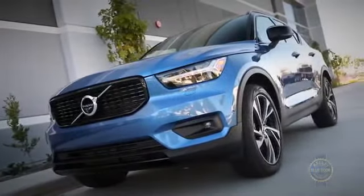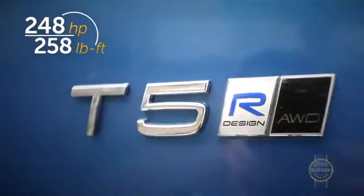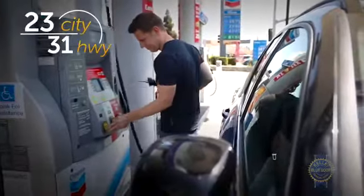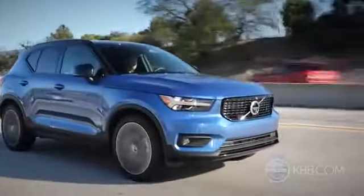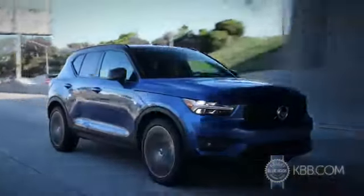On the powertrain front, there are two 4-cylinder variants, the front-wheel drive T4 and the $2,000 pricier all-wheel drive T5, each partnered with an agreeable 8-speed automatic transmission. Fuel economy with the T5 is decent, but for your best efficiency, the T4 is the play. We're guessing, since official figures weren't revealed while creating this video. And just so you know, Volvo has confirmed hybrid and all-electric XC40s for the future.